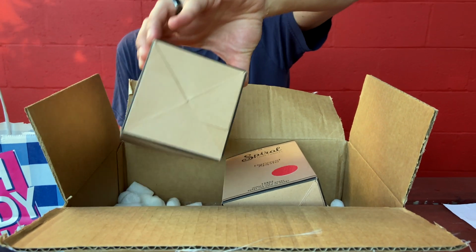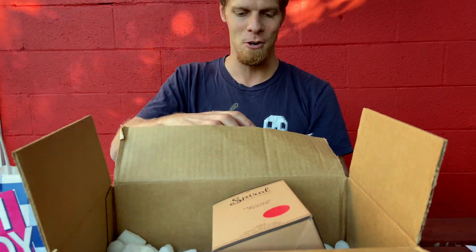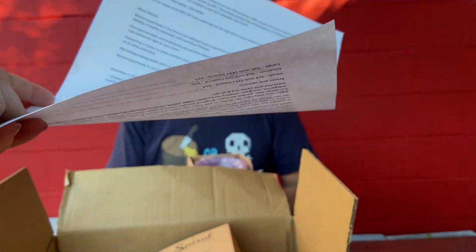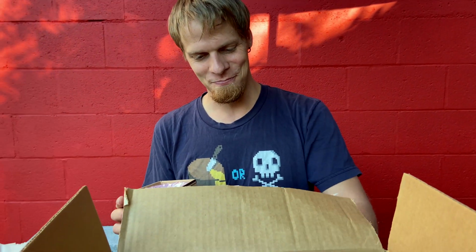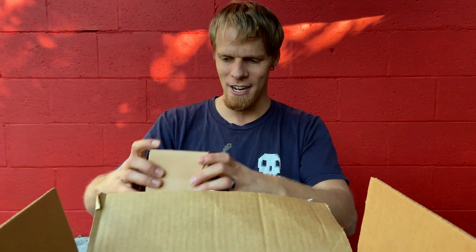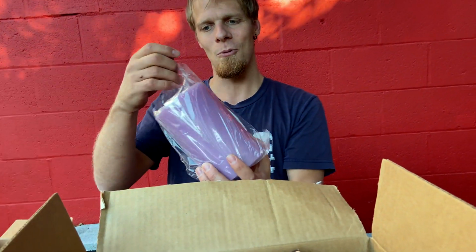Let's start with the European lilac scented one. Lost my script, so I'm winging it here. No! Script is back. All right, my cheat sheet. Anyway, it looks like that, which is kind of interesting when you first open it. Not like any candle I've seen, because they're hollow. Wow, that's really cool.